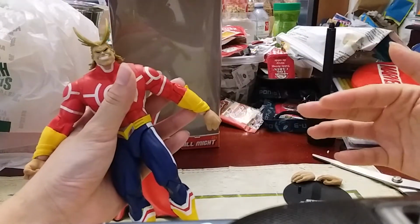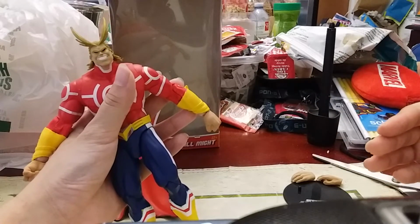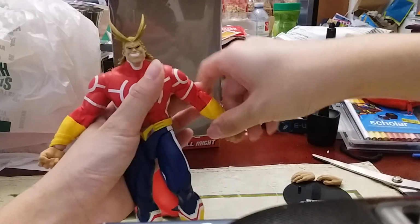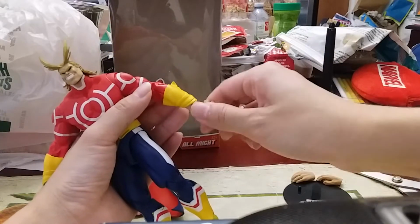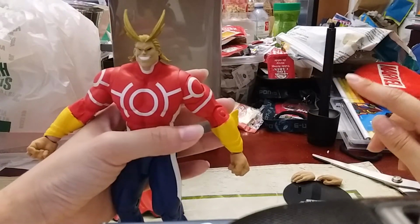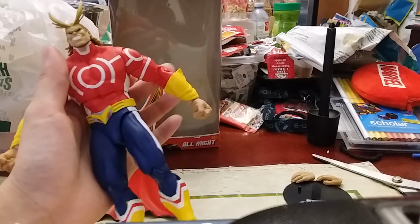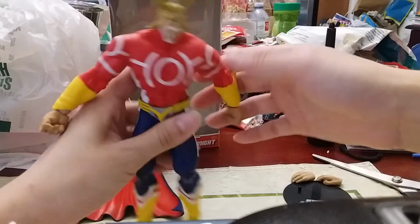For his figure, the joints are kind of more noticeable in other areas compared to the smaller figures. I guess it's just because he's chunkier, so you're gonna see these parts more. And then you can move his fist around, all the way around, basically. The paint job is a bit messy on this one, but I guess it varies from which figure you're getting. I guess they just gave me one with a little bit of a messy paint job, but I'm not too picky on it. It's fine. It could have been worse, to be honest.